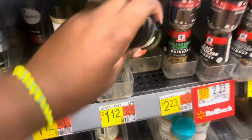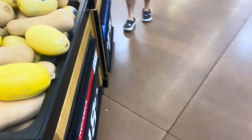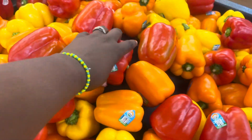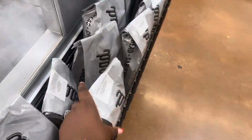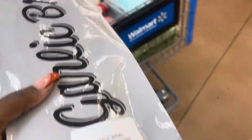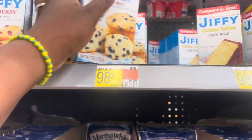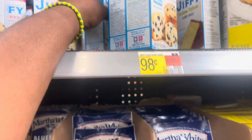Found the parsley. Do a green pepper. Put that right there. And I'm gonna get a red pepper. And a garlic bread. I think that's all I'm gonna get. I'm gonna get my kids a little something sweet. So it's probably gonna be some Jiffy blueberry mix. So for 98 cents, I'm gonna grab like 3 boxes. That'll be a little blueberry muffin snack.